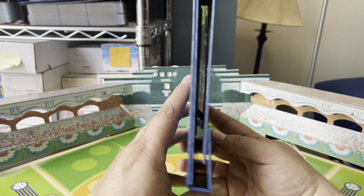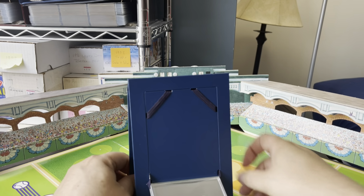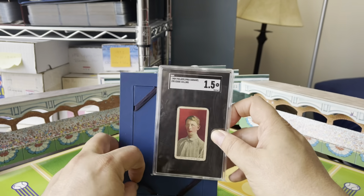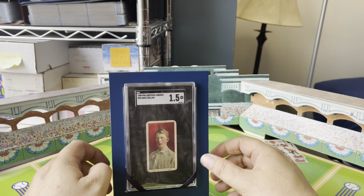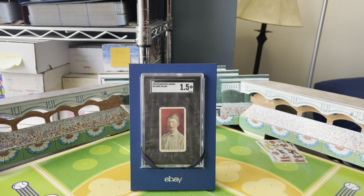I'm not going to keep it in this holder. I just like putting it in the thing. It's kind of fun to see. This is what the eBay authenticity guarantee does for you. It's supposed to, you know, turn into this holder here. You can show off the card that way if you wanted to. I think that's a little silly, unless you have like a mantle. I don't think there's any reason to use the holder. But that's all I want to show off for you today.